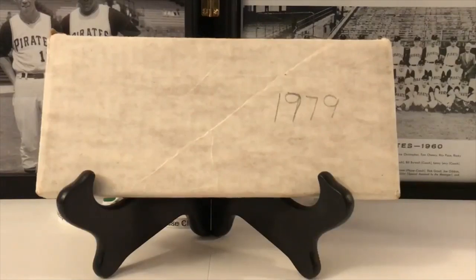How's everyone doing today? We got a really, really neat product in front of us today. I figured I'd pull the trigger on this one. It's the 1979 Kellogg's 3D baseball card set, fully sealed, supposedly. Purchased this off of eBay a while ago, but it's been sitting there, and it's been calling me to open it. So we're going to open this up today.